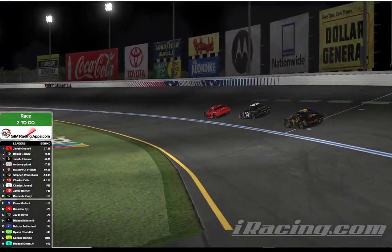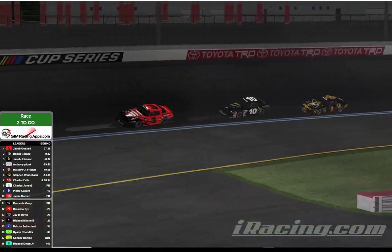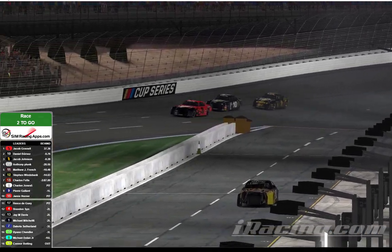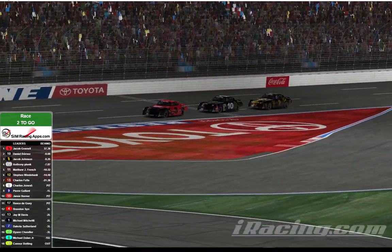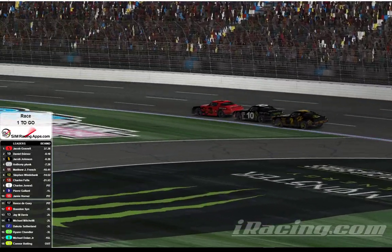In fourth, the 14th car of Anthony Plunk, but he's not going to be a factor unless these 3 automobiles crash. Jake Johnson now has closed on the leaders. He's half a car length back of the second place car of Daniel Bourne. They come out of turn 4 into the tri-oval. Jake Johnson right behind Daniel Bourne. Johnson looking to the inside. 1 to go this time by.